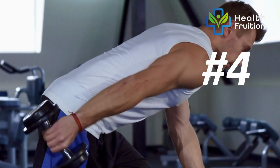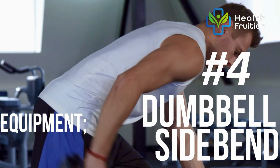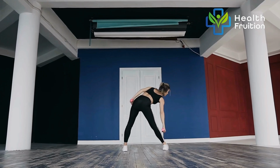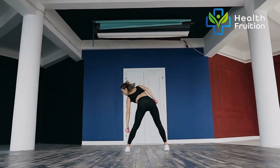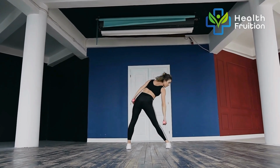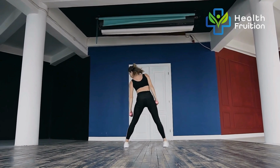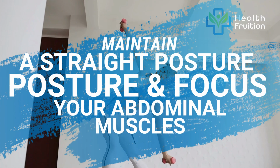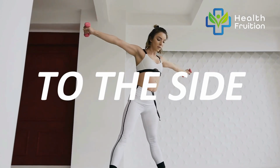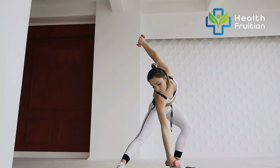Number 4. Dumbbell side bend. Equipment consists of a single dumbbell of a medium weight. How to perform it? You should stand with your feet slightly wider than hip width apart and a dumbbell held in the right hand with the palm pointing inwards towards the body. Maintain a straight posture and focus your abdominal muscles before bending to the side as far as you can comfortably go, bending only at the waist.